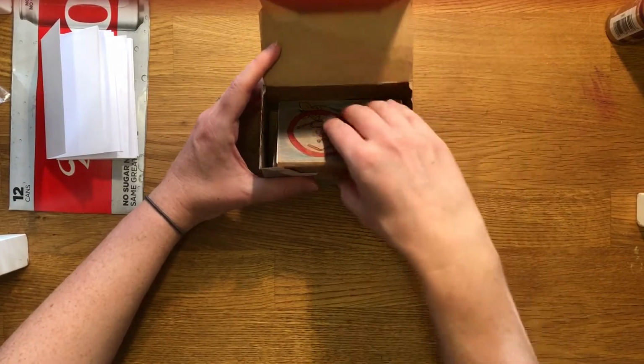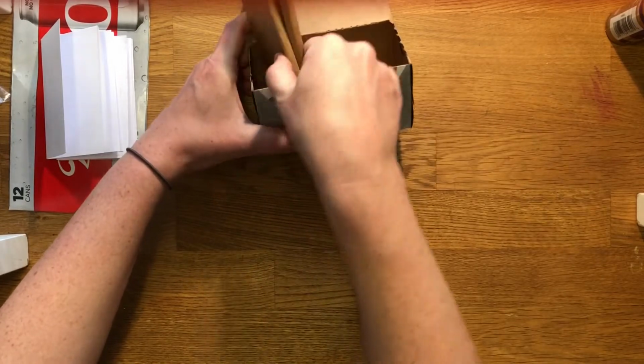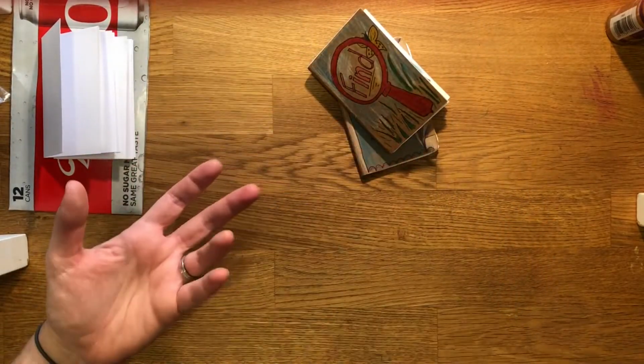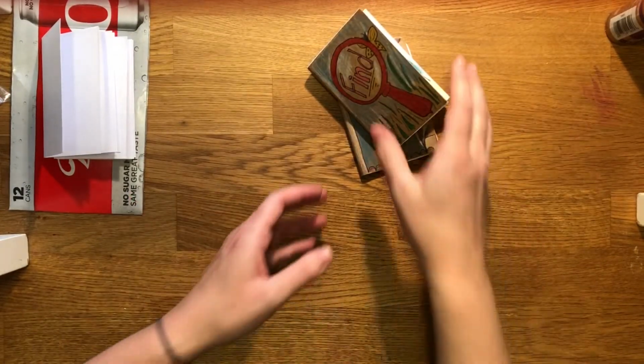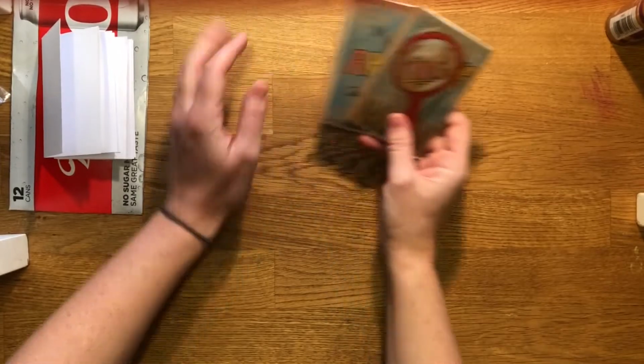You could cover it with paper or paint it. I could cut this off and I could put these in like a little bookshelf. I could make a whole series of books. Maybe you love to write. You could write your own story and you could illustrate. So these are just some ways to create an art journal.